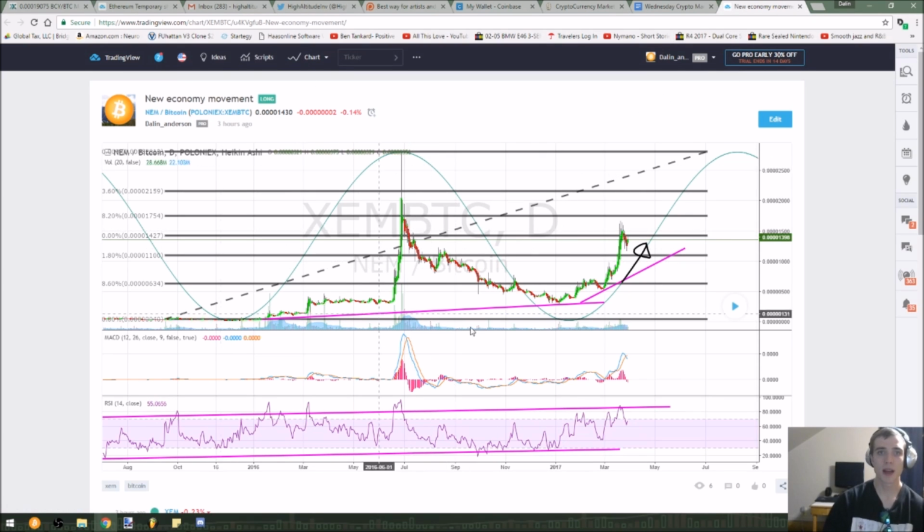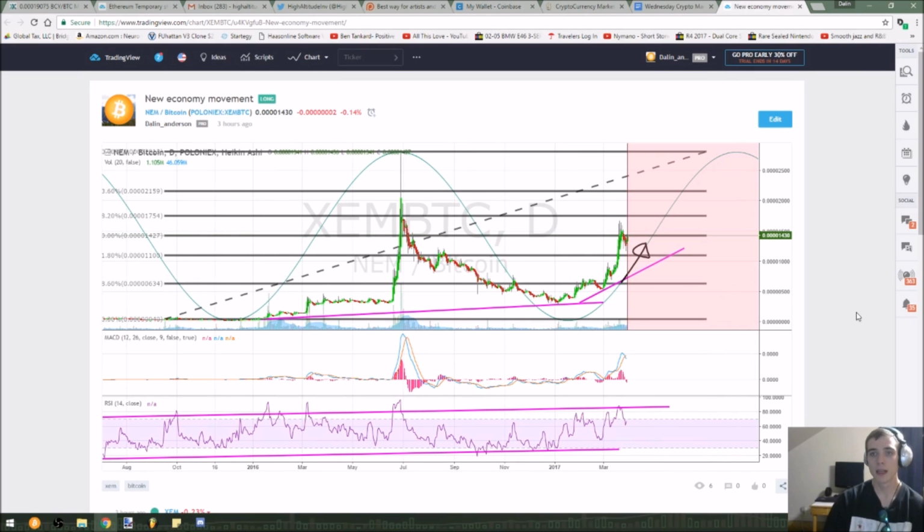Now, New Economy Movement is looking extremely bullish too. Right now it's priced at, and I'm saying this is bullish right now, probably good to day trade, as of the 29th of March. I'm only thinking that it's going to be bullish for another few candlesticks, so maybe a couple days, but it's looking bullish right now.